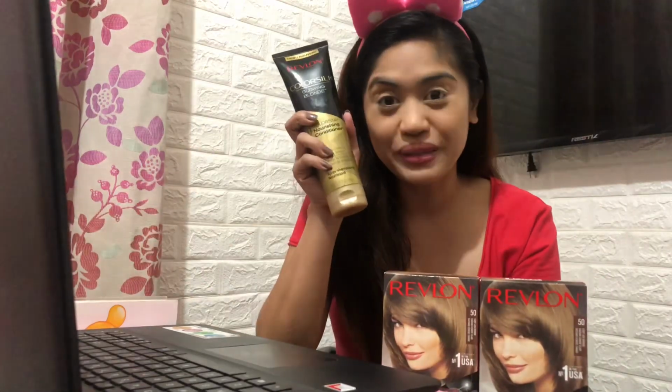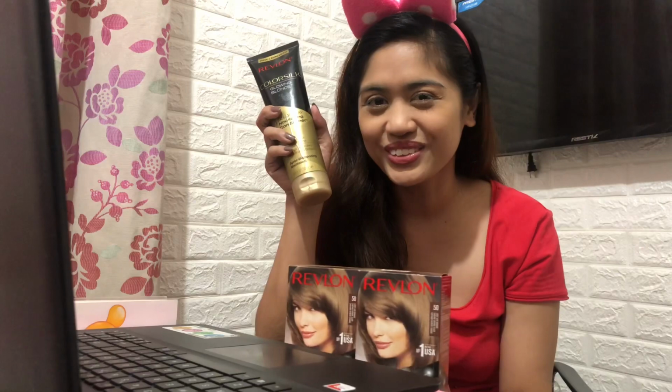And by the way guys, when I bought 2 boxes, I got a freebie. So syempre tayo mga Pinoy, gustong-gusto natin yung freebie. That's why nung sinabi talaga nila na magkakaroon ako ng freebie, if I buy 2 boxes, go. Ginetlock ko na yung 2 boxes.